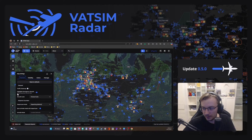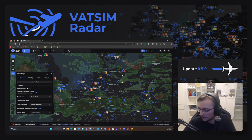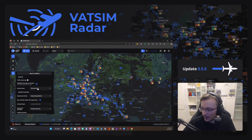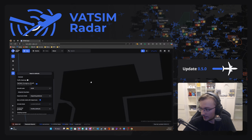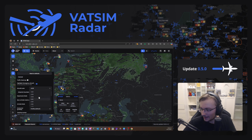Highlight emergency aircraft. Aircraft squawking 7700 or 7600. This one is pretty self-explanatory. I don't see any aircraft that is squawking it now, so I won't be able to demonstrate it. But anyways, it will be here now. Aircraft scale. Make aircraft bigger, make aircraft smaller, just how you like it. For now, the labels are smaller as well, so don't get too used to it.